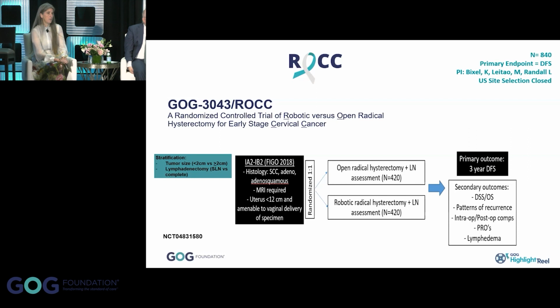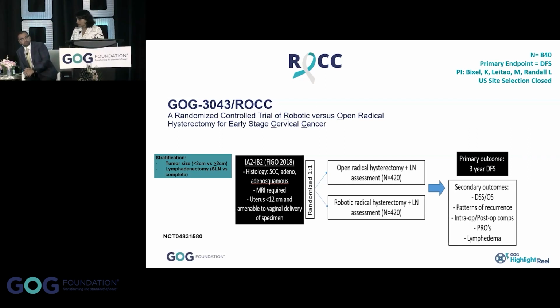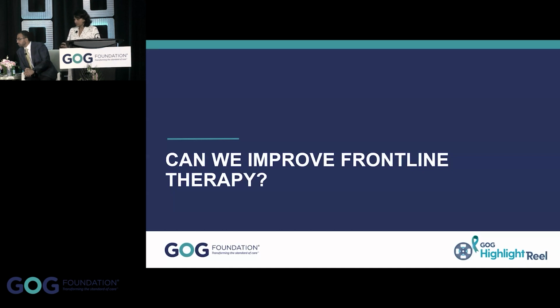Correct. That trial was not addressing minimally invasive surgery. This one does. It's an important question that we still need to answer, so it's very important that it continue. Yeah. So what is wrong with a laparoscopic nodes vaginal hysterectomy?